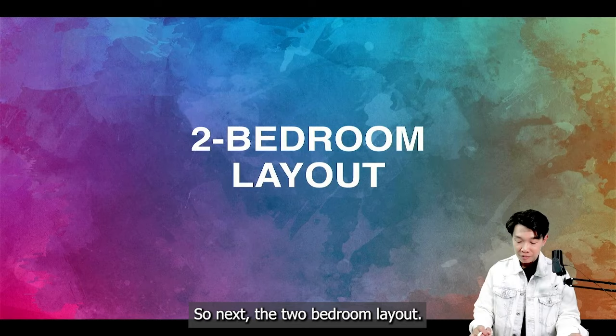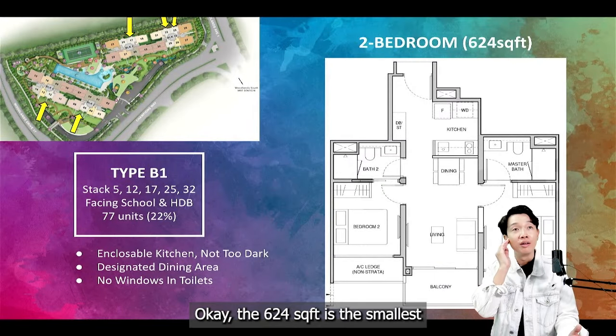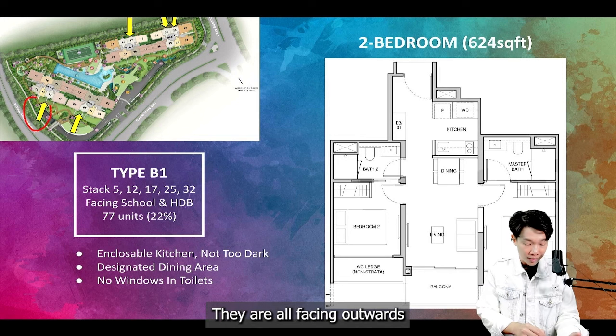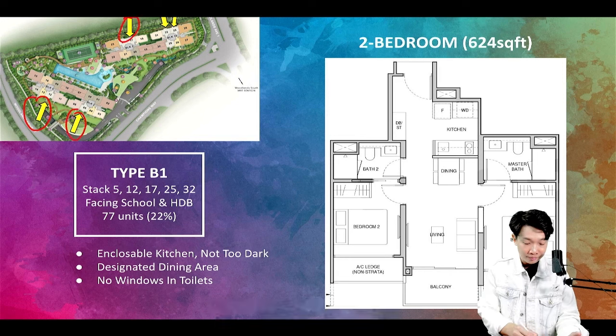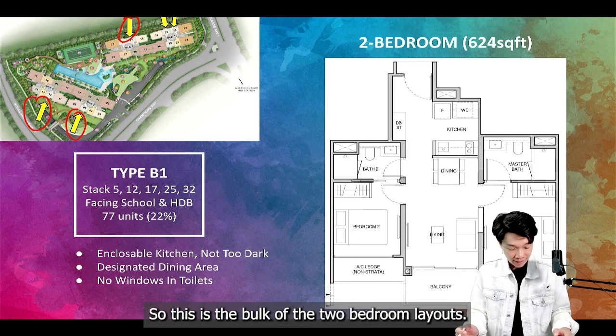So next, the 2-bedroom layout. Okay, the 624 square feet is the smallest 2-bedroom layout. They are all facing outwards, facing the HDB over here. There are 77 units, so this is the bulk of the 2-bedroom layouts.